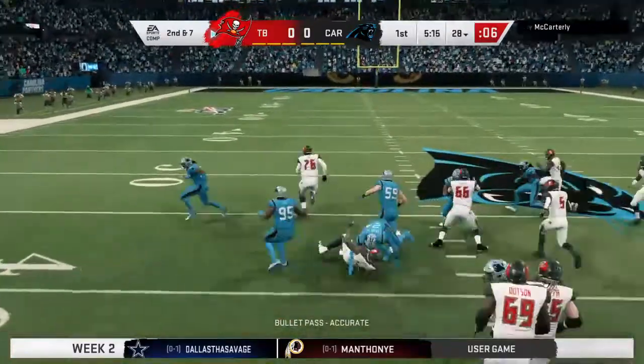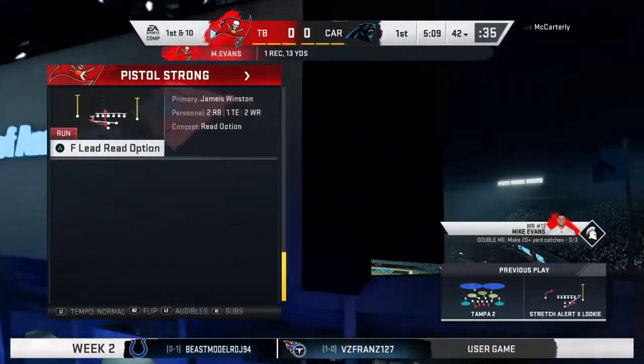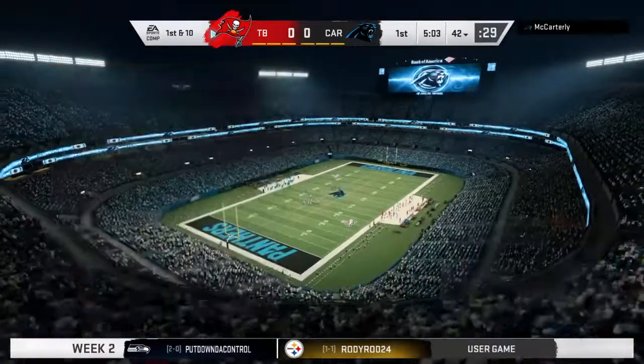It's caught by Mike Evans. And they get him down, but not before he takes it across the 40-yard line. First down, Tampa Bay there, a gain of 13. First down, Buccaneers. They've got good playmakers on the offensive side of the ball.